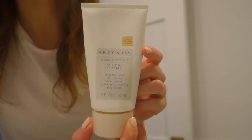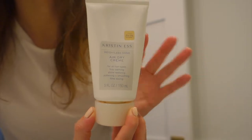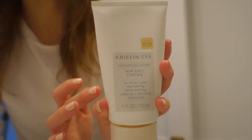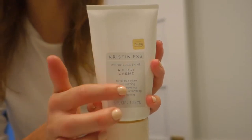So I'm gonna start getting ready, but I wanna show you a hair product that I've been using recently that's amazing and has made my hair so awesome. I've been using this air dry cream from the brand Kristinesse. You can get this at Target. First of all, the packaging is beautiful. I love this creamy white with this light gray label here. Oh, it's just so pretty.